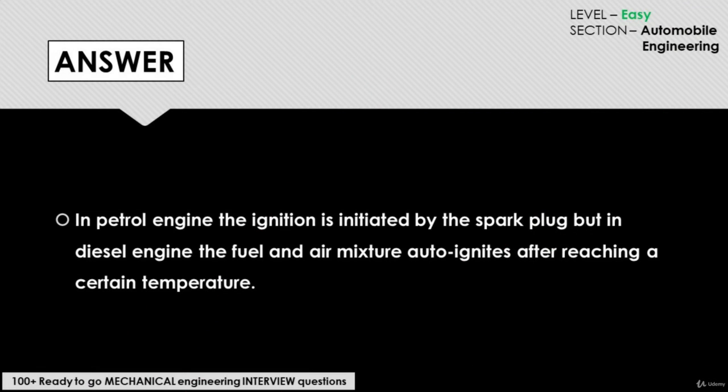The answer to this question would be: in petrol engine, the ignition is initiated by the spark plug, but in diesel engine, the fuel and air mixture auto-ignites after reaching a certain temperature.